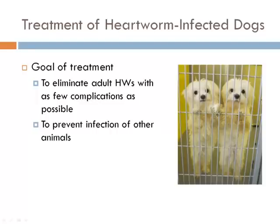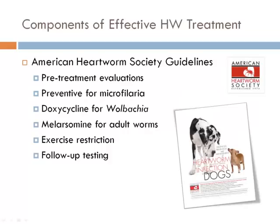So there's no completely safe heartworm treatment, and dogs that are clinically ill are at much higher risk for having complications. So we shouldn't take this lightly. We need to have a very professional approach, guided by veterinarians, when we attempt heartworm treatment in dogs. And we also want to prevent the infection of other dogs in the community because this is a preventable disease.